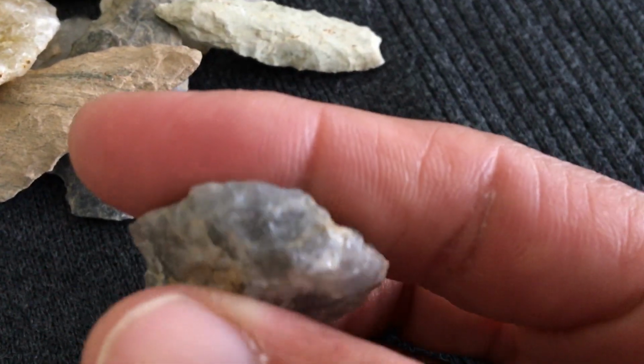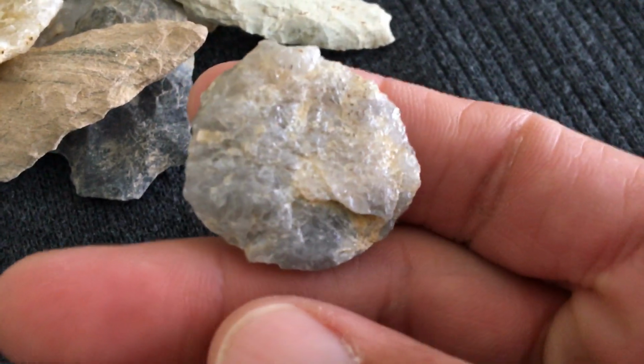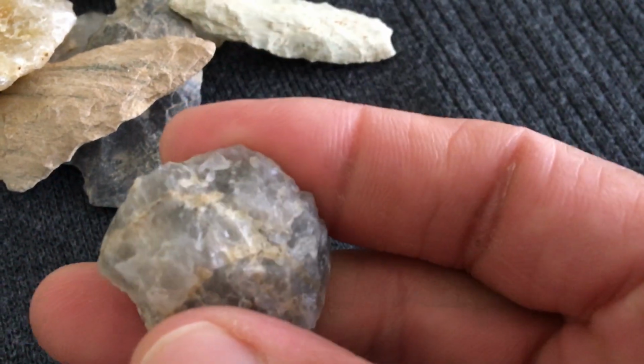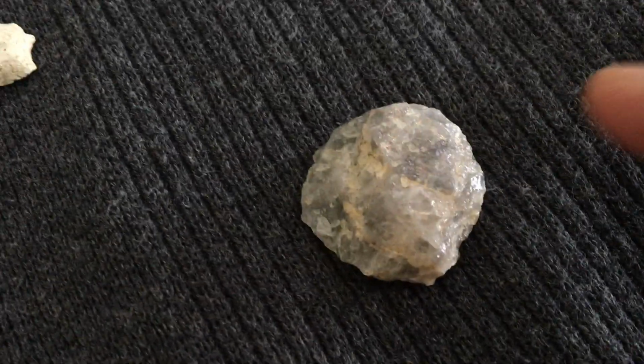For now, I just love it. It's a good piece. It's a good size. A little bigger than a quarter, maybe a half a dollar. Worked around the edges. Like I said earlier, I found a lot of scrapers this week. It's been really cool.